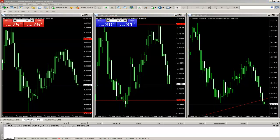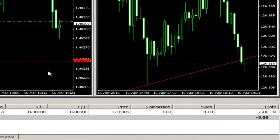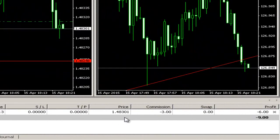And keep in mind, this is real money. Now when you look below down here, you'll see my profit loss report for how much money I'm making on this particular trade or losing on this particular trade.